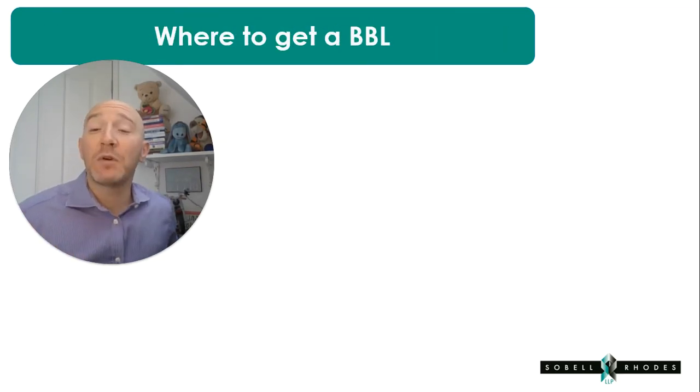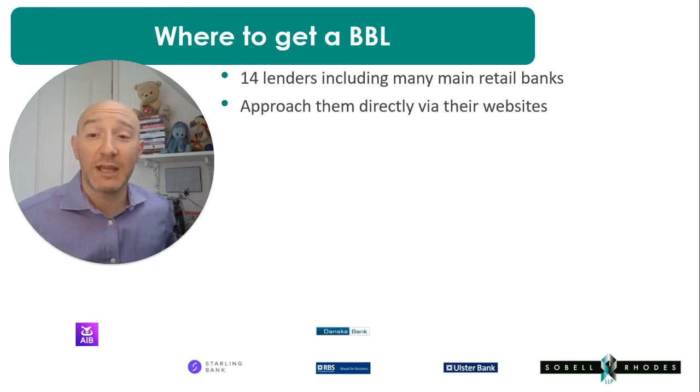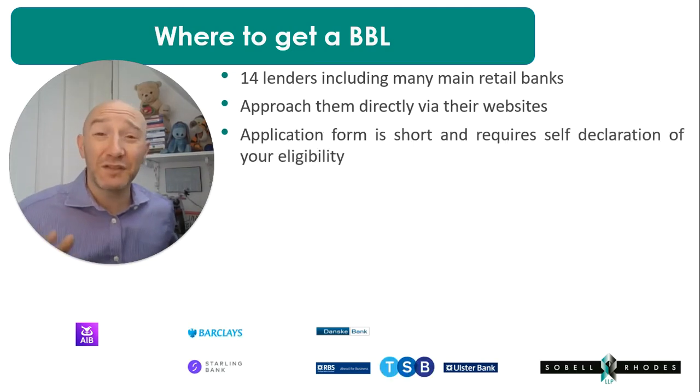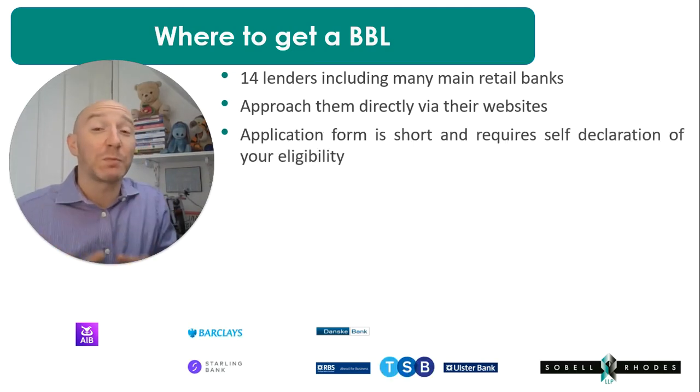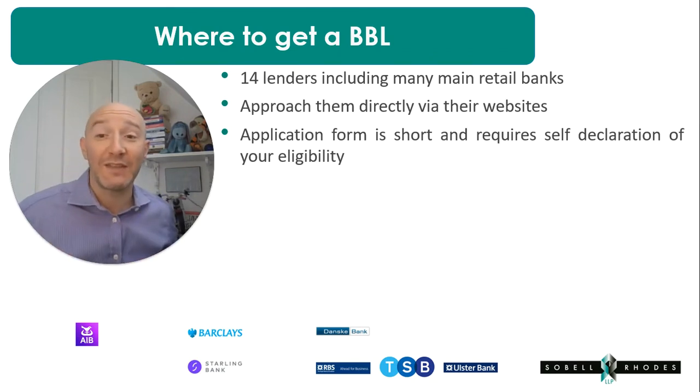So where can you get one of these bounce back loans? Well, as at today, there are 14 lenders, including many of the main retail banks, who are able to provide business bounce back loans. And that number is increasing day by day. You can approach them directly via their website. The application form, I'm pleased to say, is actually very short, but it does require self-declaration of all the bits that I've been discussing previously in this video.